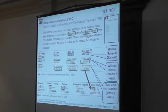Needed. And they recommend reception 10% of the total area, sorting 25%, the soil part, packing 35%, spare sterile supplies 20%, and the rest 10%.